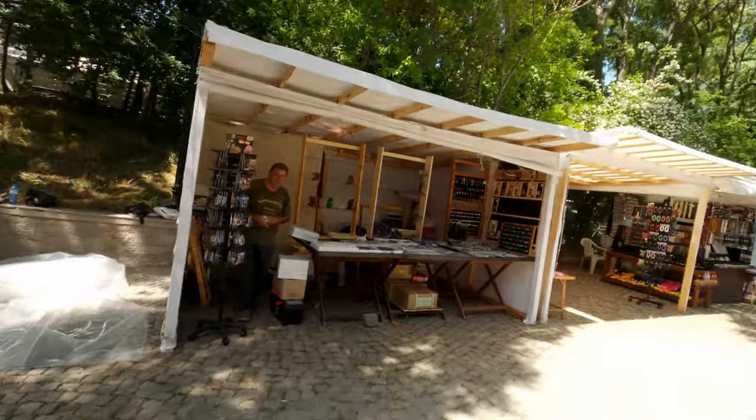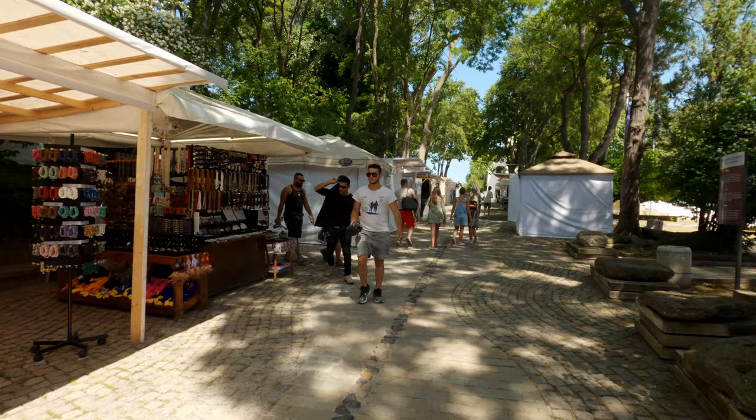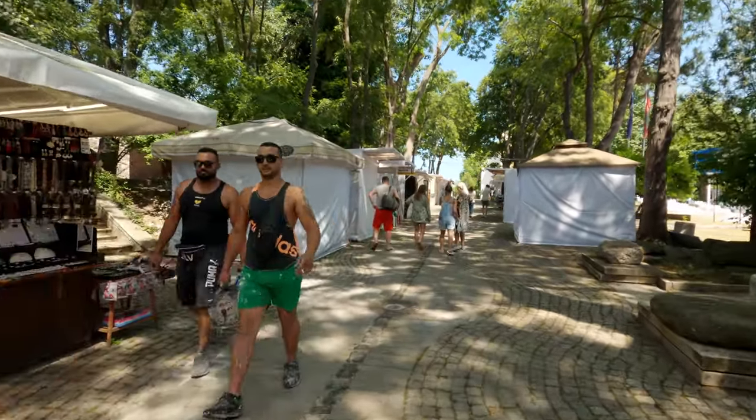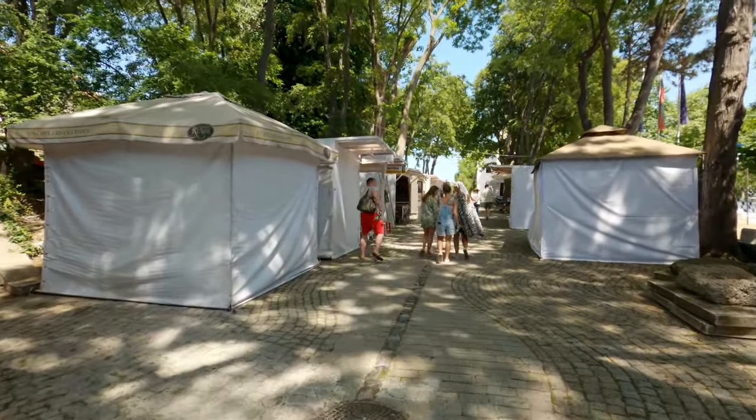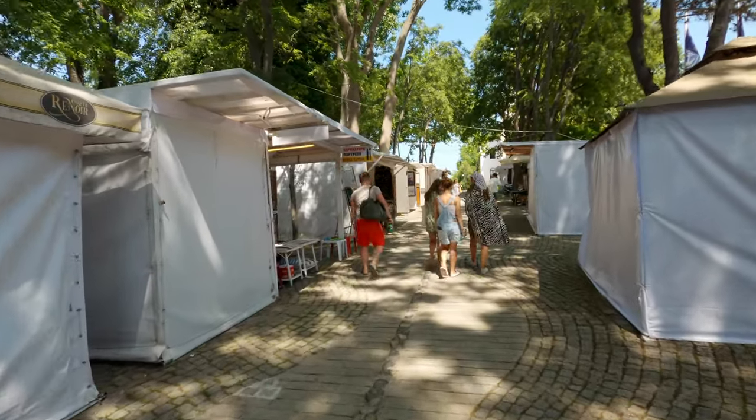Leaving the harbor behind and getting into the main square of Sozopol, and there's a market going on as well. Hello. Seems like not everything is open.